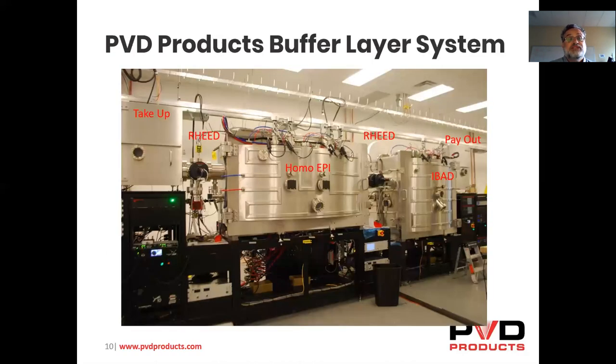So how do we solve this? This is a picture of the PVD Products latest tool. And the tape in this case runs from the right to the left. So if you look at the chambers, there's a payout chamber which can hold a kilometer of tape at 100 microns thick. We can put larger spools with thinner tape and go up to 2 microns and 2 kilometers of tape in this machine. Then it runs through an IBAD process to produce the initial epitaxial seed.